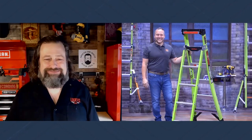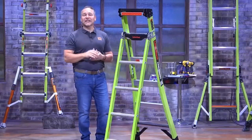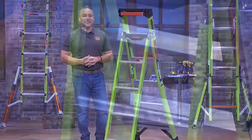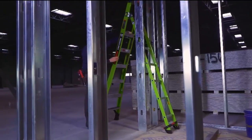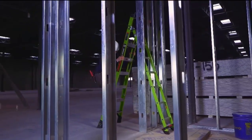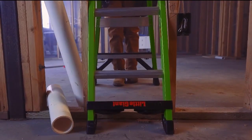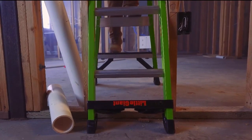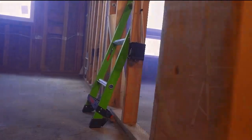Exactly. The back legs are also 14 inches wide, because studs in America are 16 inch on center. So this allows you to be in between the studs. So you're still in an ergonomic position. And again, plumbers, electricians, even DIY as a homeowner, if you're finishing your own basement or doing some of those things around the home, this allows you an ergonomic advantage, and you're still facing the ladder, facing the work as you should.